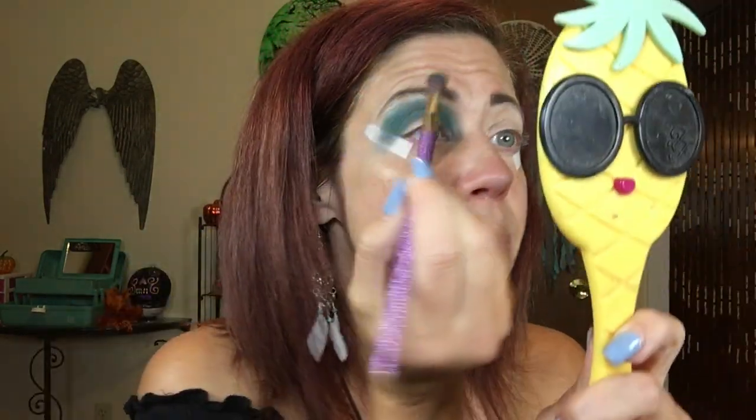Normally I will throw at least two colors in the crease, but unfortunately there's only three mattes in the palette: beige, black, and blue. I might add a little black on the outer edge later, but for now I am only doing the blue. So I think it looks pretty good. I can't complain.